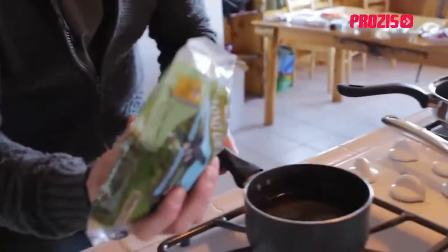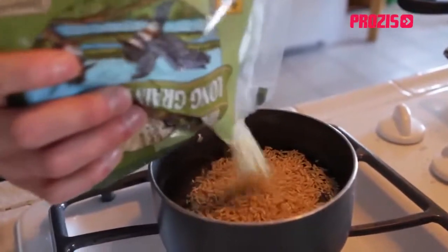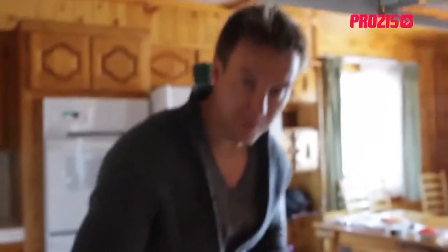So we're up here in the mountains. This is pretty much just measuring as we see, kind of eyeballing. So I'm going to pour in, you see this bag, about 1/4 of this bag. So it'll provide us with about 40-50 grams of complex carbohydrates that will give us a good 2 to 3 hours of sustained energy.